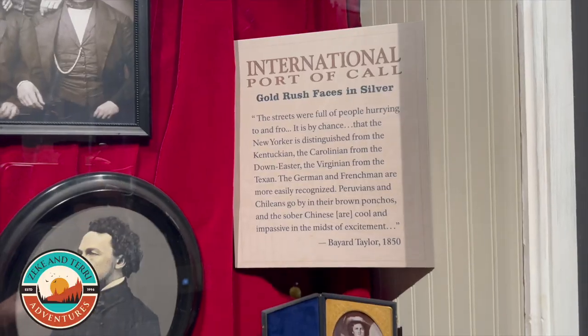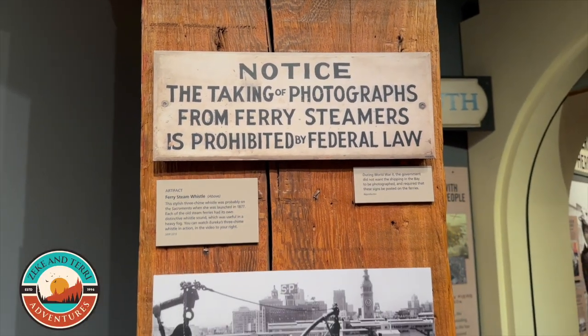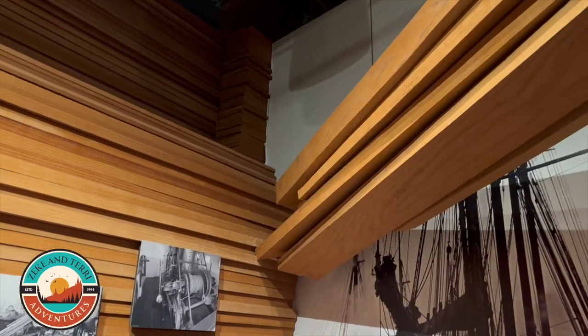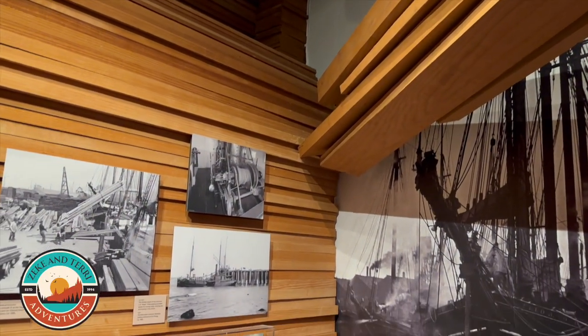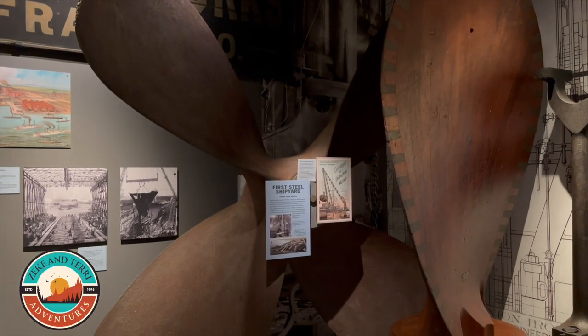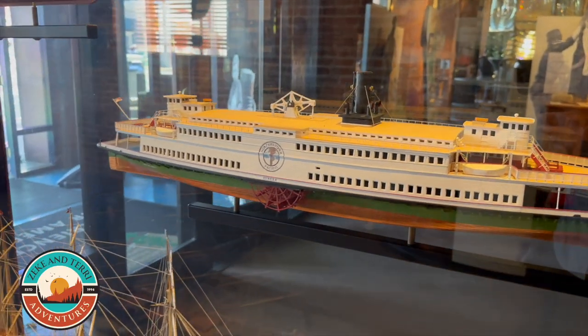Our heads are pretty much reeling. We just spent time in the San Francisco Maritime National Park Visitor Center. It's run by the National Park Service. It is free to the public. It is right on Fisherman's Wharf. It looks tiny from the outside, but it's huge on the inside.